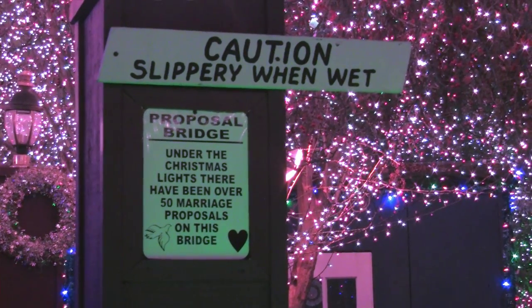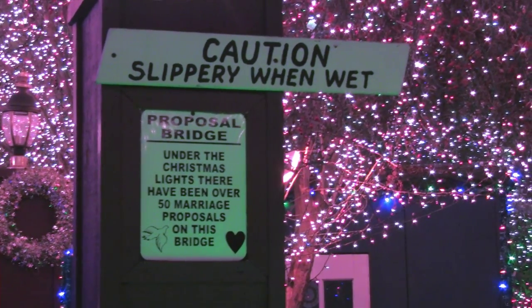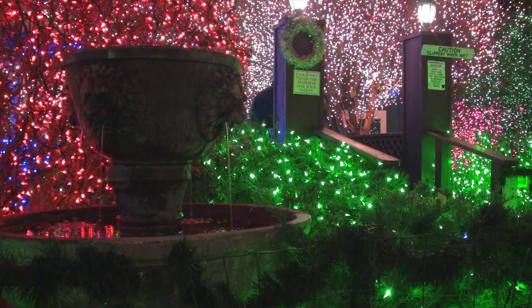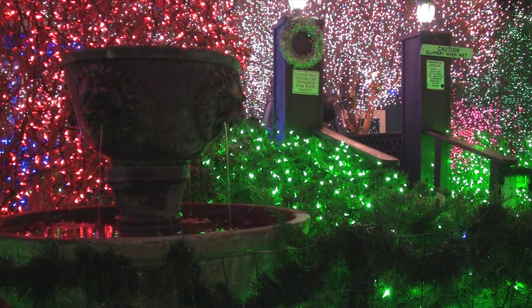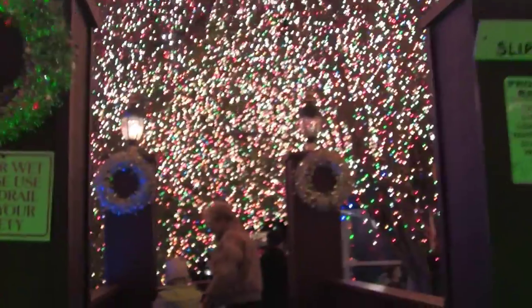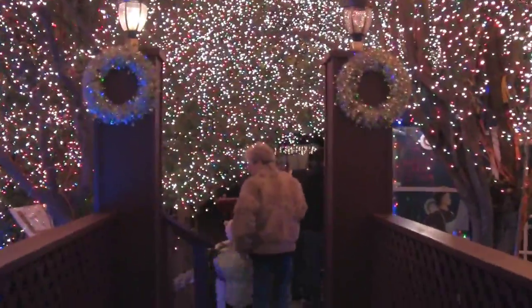You'll see a couple go across the bridge, and you'll see the girl notice, oh, look at the sign, says there's been proposals here. Weird. Yeah, that's odd. So I'll say, you know, we haven't had one tonight. If it's a quiet night, we may not know what happens. We just maybe kind of spot it. But if it's a more crowded night, it's always fun because the whole line will erupt. And she said yes, and we come out and congratulate them and everything. It's really fun when it does happen.